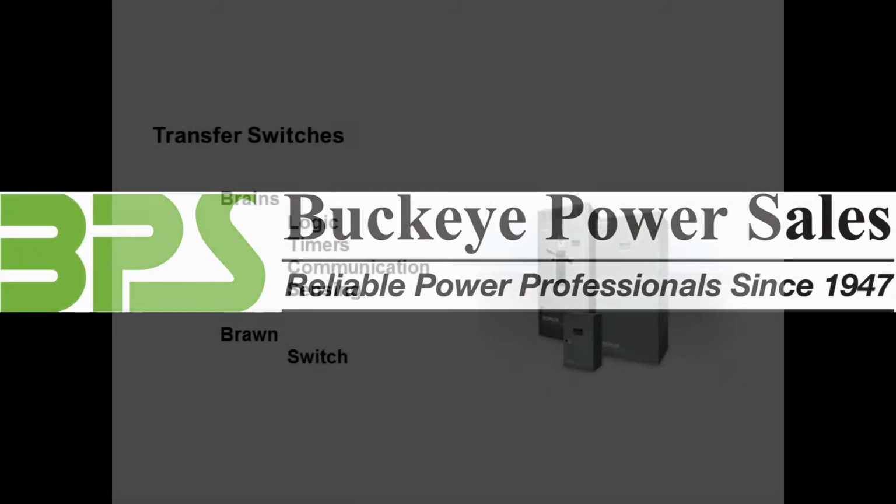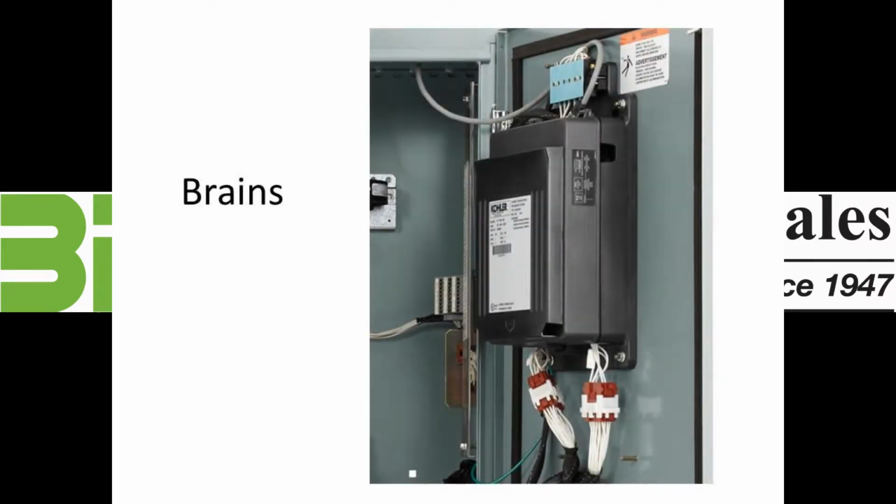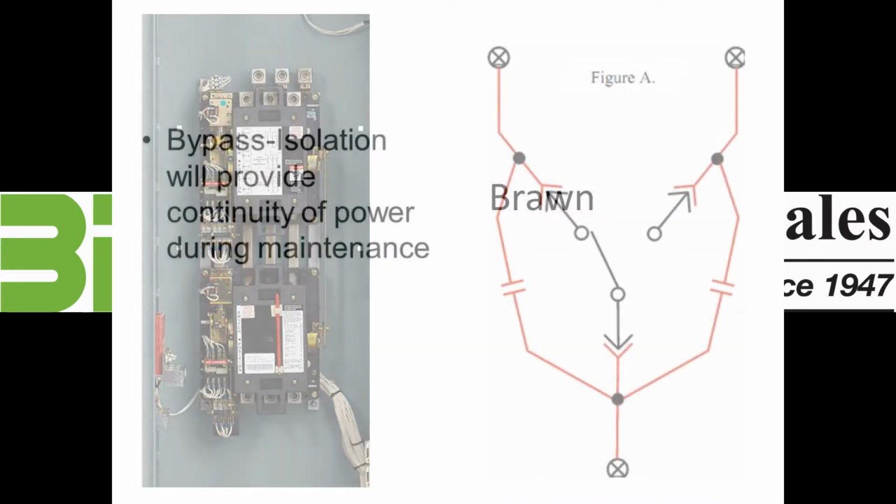So when I referred to the transfer switches as having brains and brawn, we see there's a lot of responsibility in the brains. Here it covers the logic, timers, communications, all the sensing. So this is where the decision making is done for the transfer switch. The brawn is the switch.